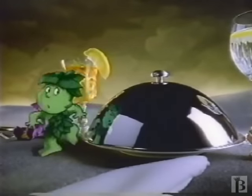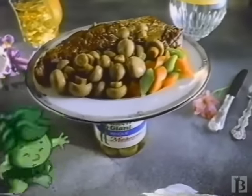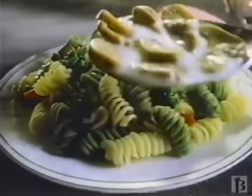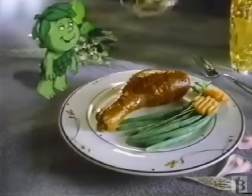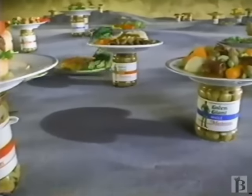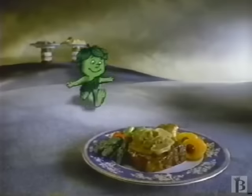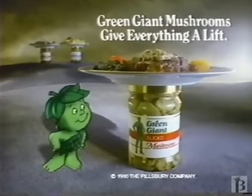Once upon a time, there was an incredible vegetable, the green giant mushroom. It did amazing things for food. The giant picked only the mushrooms plump enough to make pasta perfect, juicy enough to make spaghetti sumptuous, and salads scrumptious. Soon, people added the giant's mushrooms to chicken, burgers, stew, gravy, and people ate happily ever after. Because green giant mushrooms give everything a lift. Ho, ho, ho. Green giant.